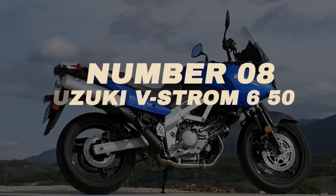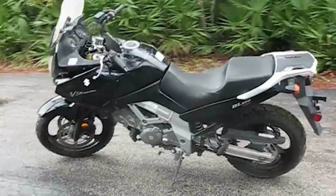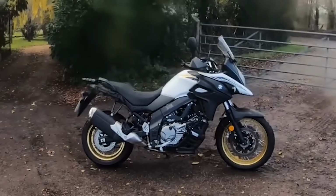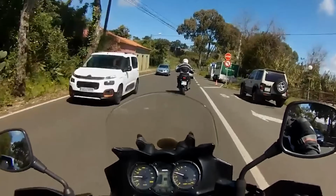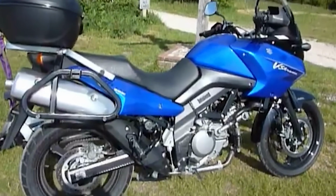You can also bet on number 8, Suzuki V-Strom 650. The Suzuki V-Strom 650, affectionately known to its riders as the Wee-Strom, is a masterclass in reliability. Since it came out in 2004, riders who had been looking for a dependable and versatile machine had finally found their soulmate, a lover who wouldn't break their bank or their backs.